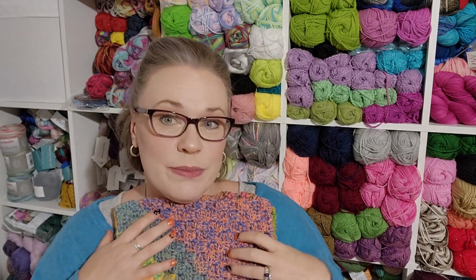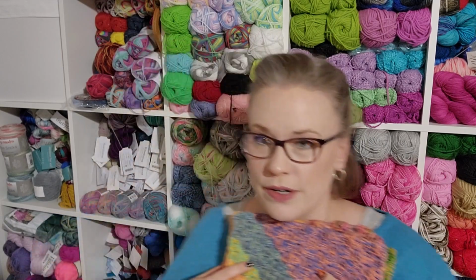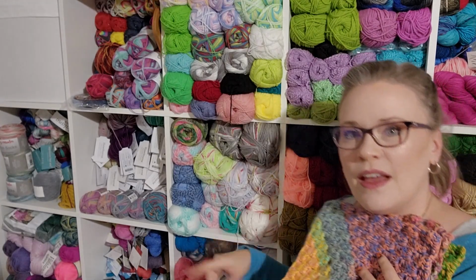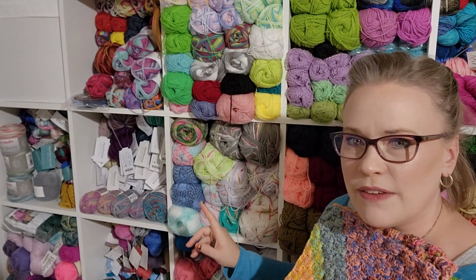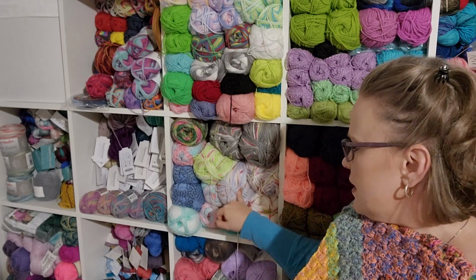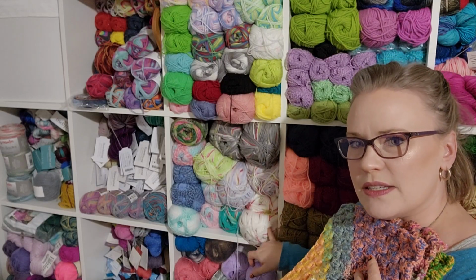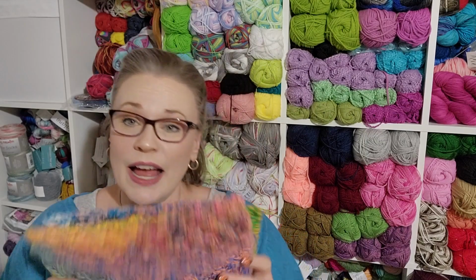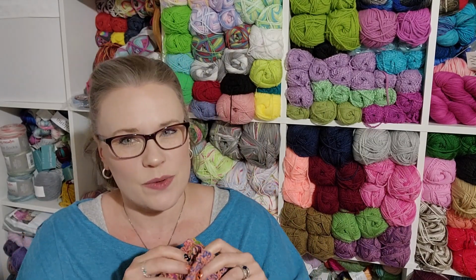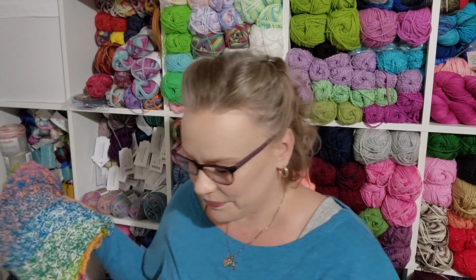I do have some bloom in there from where I did my hat and cowl set last year with the hummingbird. This one right here. I also have some left over, I think, in this one that's in there. Maybe it's the white base. I have a little bit more than just the mandala going in there, but now we're down to primarily that's what my scraps are made up of. So there we go with that.